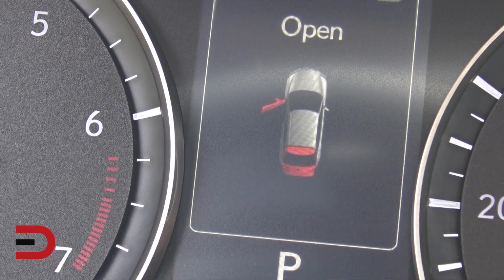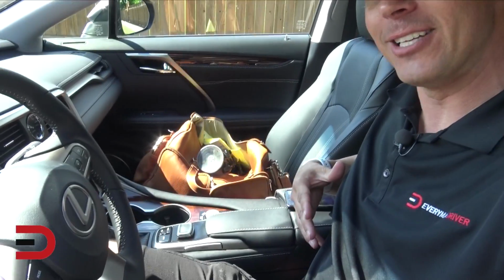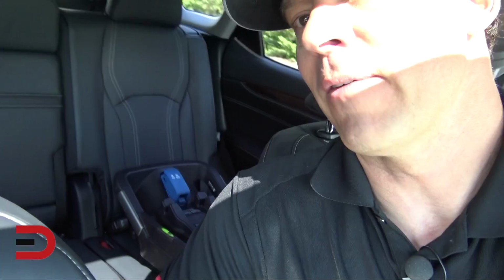So sometimes when you're in a car, you'll hear a warning tone if a door is ajar, or if your seatbelt's not on, maybe not you, but the passenger's not on, or you might have some luggage that creates a weight sensor and the car thinks someone's in the passenger seat and their seatbelt's not on, or maybe you have an infant car seat back there and the seatbelt's not clipped in.